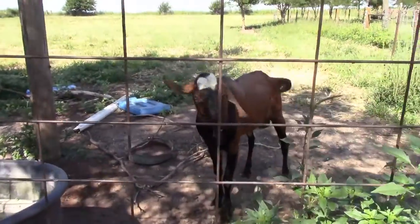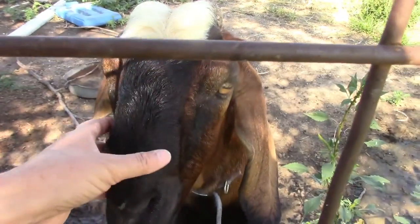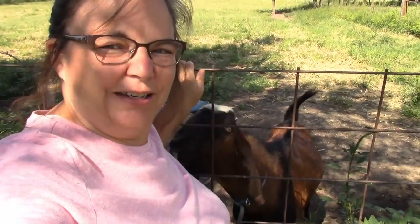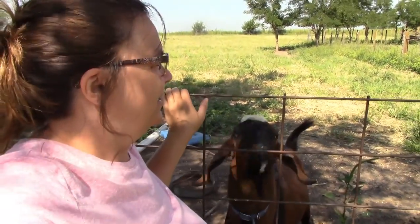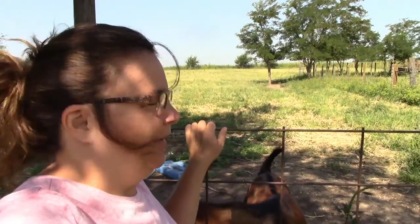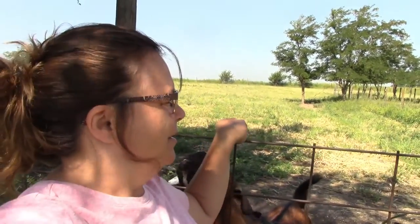Hey, Little Bit. How are you doing? Sweet goat. You sure do stink. Little Bit's doing good. He's been wanting to get in with the females because I think they are starting to come into heat. Here in the next month or two, we'll have to start thinking about putting him in with them. And he's been running in this pasture here, and what we'd like to do is switch him and put him over there and then bring the females back around to this pasture again.